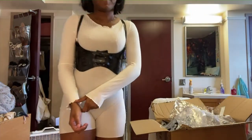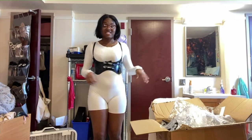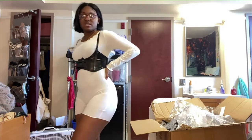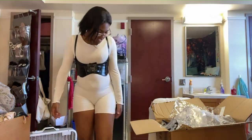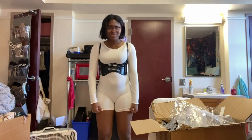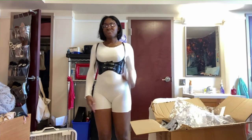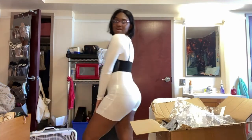All right, y'all, I am not feeling this romper at all. It's a little see-through. I am wearing black undergarments, but it's see-through, like you can see. And I don't know, it's just not really giving. It's cut off right here. I don't know. What are y'all thinking? I love how the corset looks with it. It's cute. What do y'all think? Is this cute? I don't know. Maybe it needs more. I think it's cute. I think it just needs more.